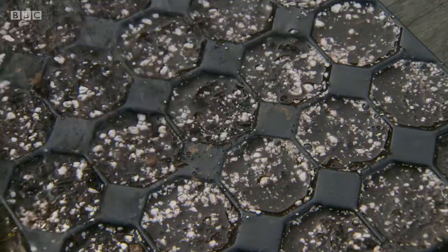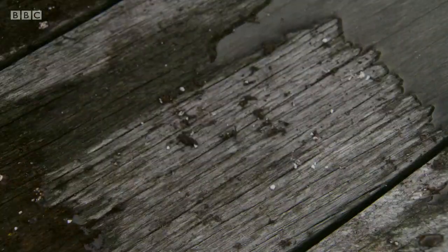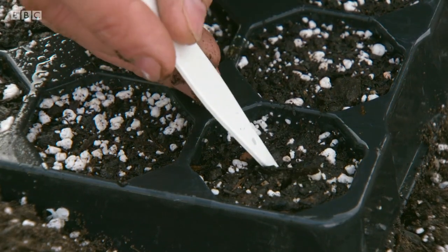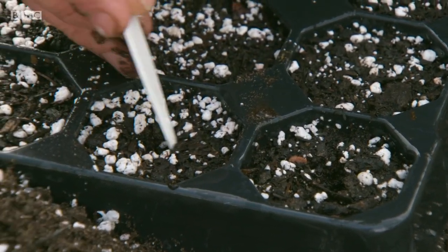Then I'm not watering afterwards and I'm not washing the seed anywhere. I'm just going to go across now and just make a tiny little hole that sits just shy of 1 centimetre into the compost.